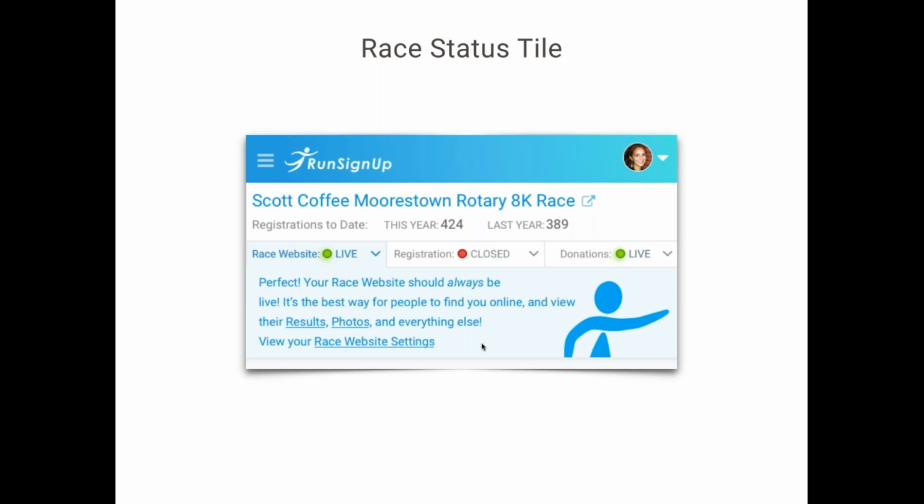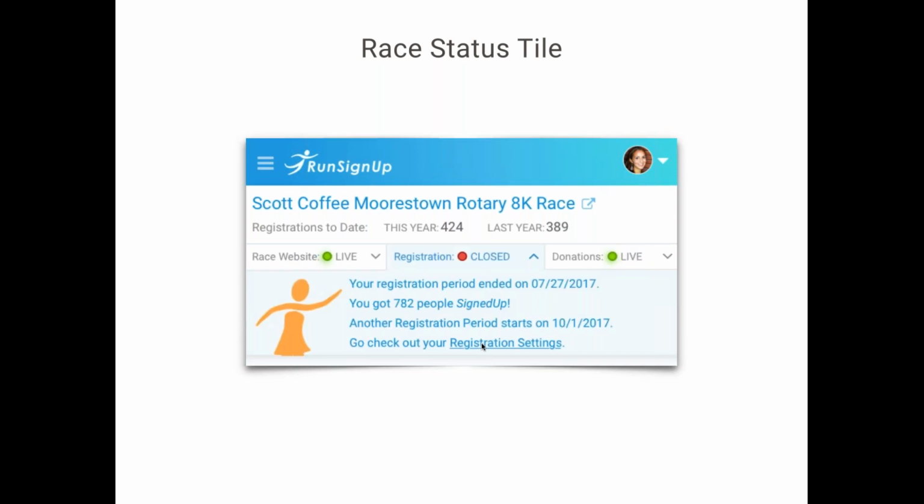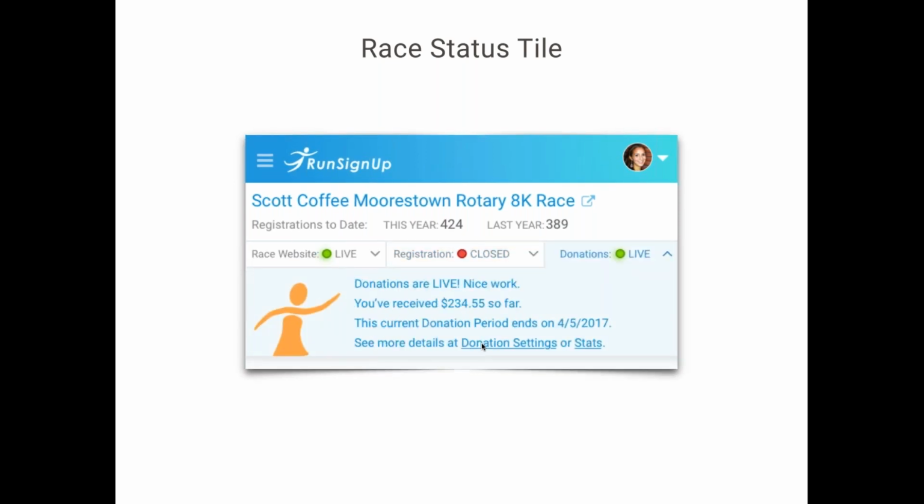And then we can also take a look at donations. I think by now you guys get the general gist. We give you status, a little bit of information, and then we give you somewhere to go to take action on this.